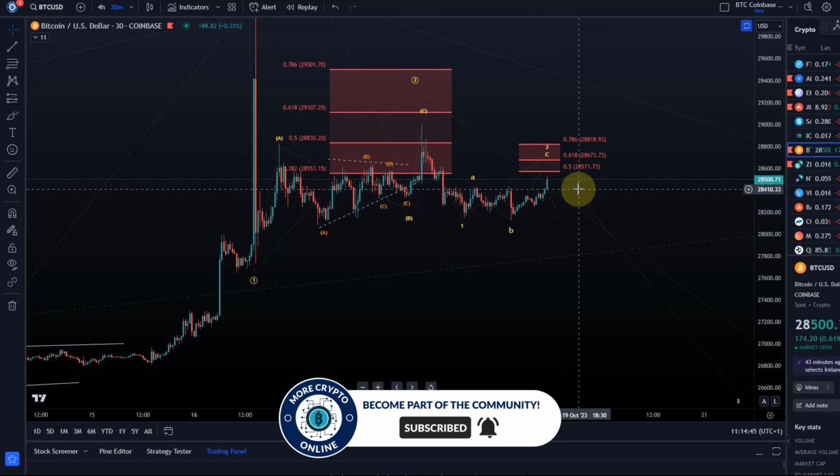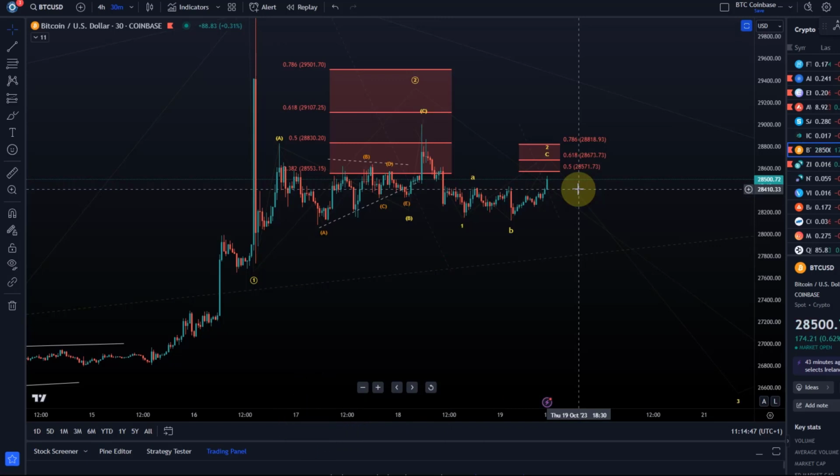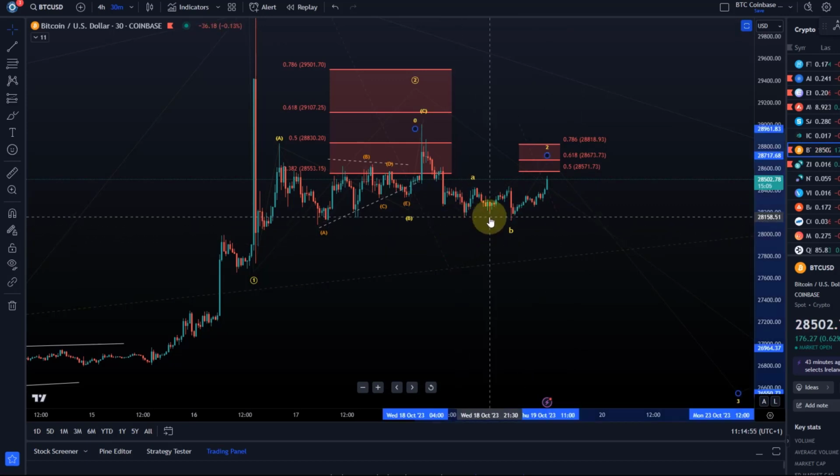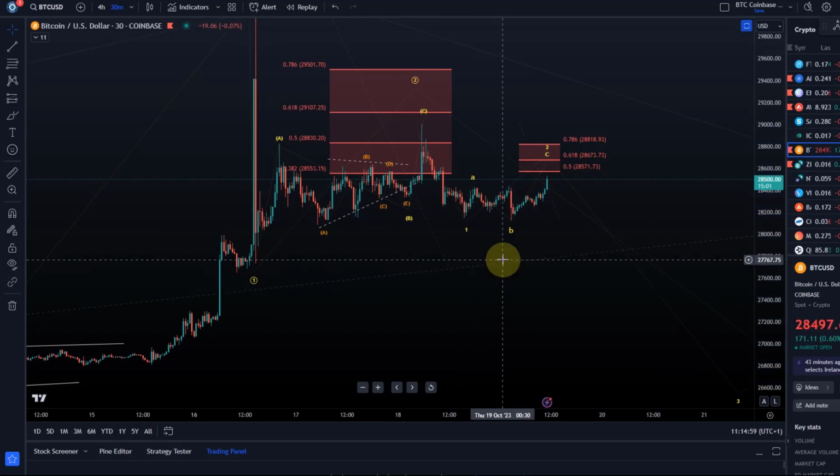We made a slightly lower low since then, but only in 3 waves. So I assume that this was just a B wave. You can see that here. You can also argue if wave 1 finished here, that's fine as well, but it doesn't really change resistance. So we can also leave it where it is. And yeah, resistance is now up to 28,820. That's the 78.6 retracement level of the move to the downside yesterday.